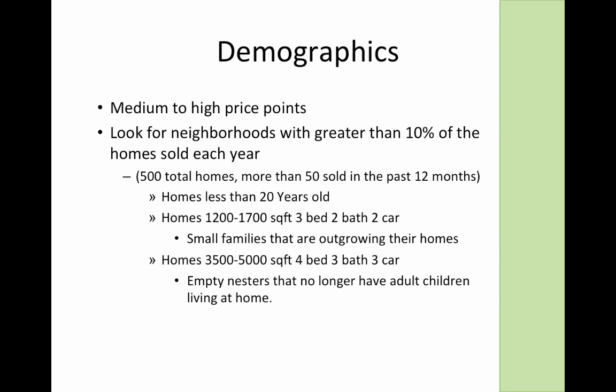In choosing the farm area, first we have to decide, what are our demographics? What I recommend is starting with medium to high price points. So don't pick an area that's in the lower end of the market. The challenge with this is your return is going to be too low. And let's face it, there's the old saying: you get what you ask for. If you ask for low-end business, you're going to get low-end business.